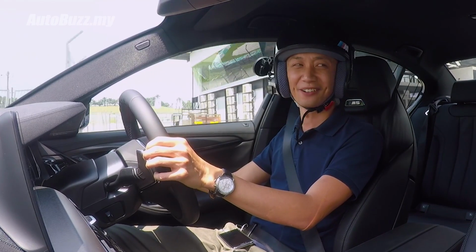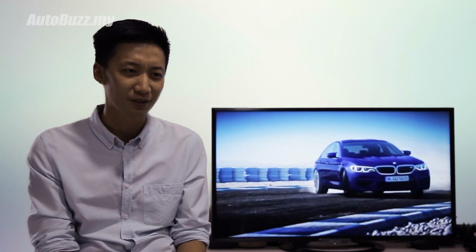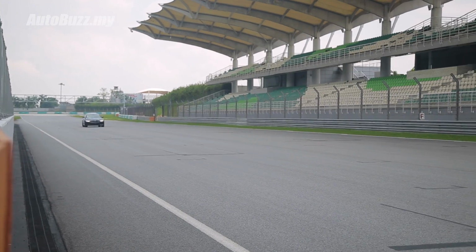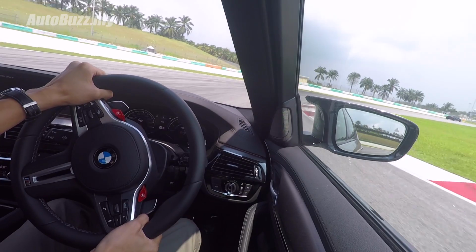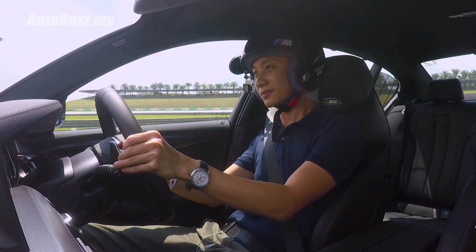Oh, you already hear the rumble of the V8, man. It sounds so good. That engine with that exhaust, especially at low revs, the car just sounds so intoxicating. There's just a signature but more refined V8 soundtrack. You just can't get enough of it.